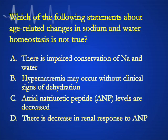Which of the following statements about age-related changes in sodium and water homeostasis is not true? There is impaired conservation of sodium and water. Hypernatremia may occur without clinical signs of dehydration. ANP levels are decreased, and there is decrease in renal responsiveness to ANP. Okay.